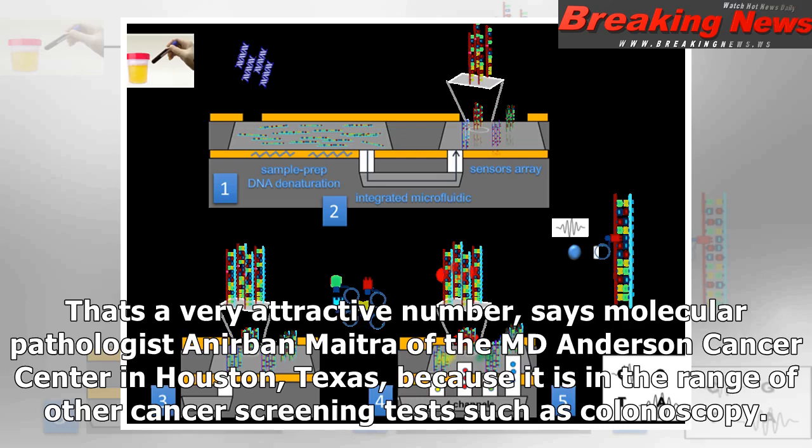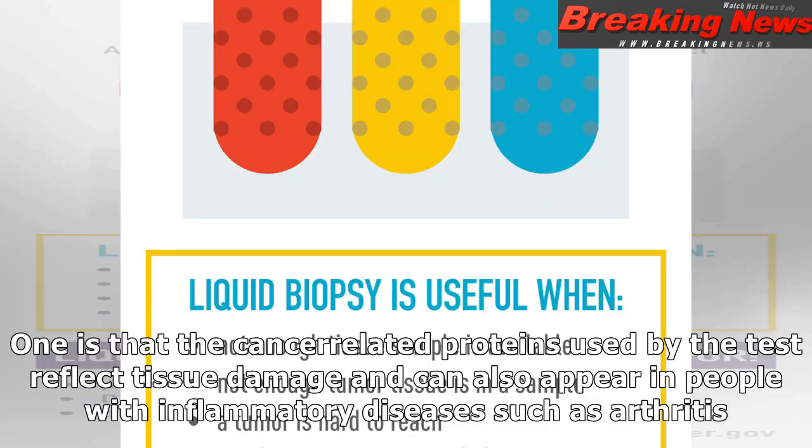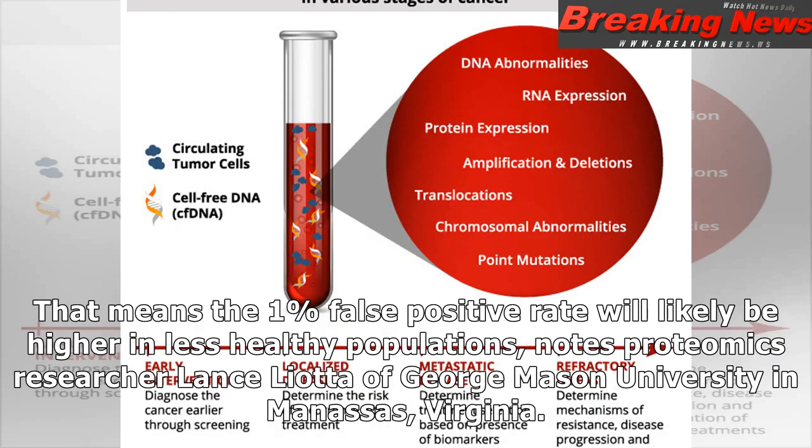That's a very attractive number, says molecular pathologist Anirban Mitra of the MD Anderson Cancer Center in Houston, Texas, because it is in the range of other cancer screening tests such as colonoscopy. Mitra and others point to caveats, however. One is that the cancer-related proteins used by the test reflect tissue damage and can also appear in people with inflammatory diseases such as arthritis. That means the 1% false positive rate will likely be higher in less healthy populations, notes proteomics researcher Lance Liotta of George Mason University in Manassas, Virginia.